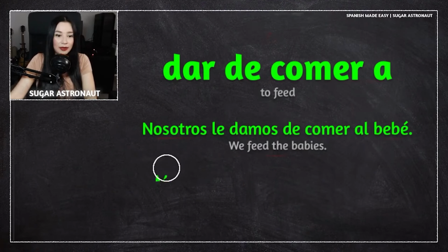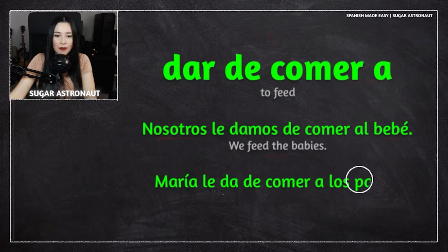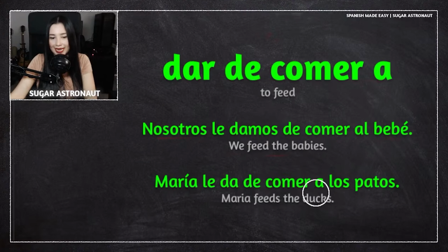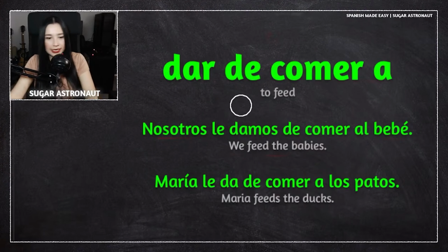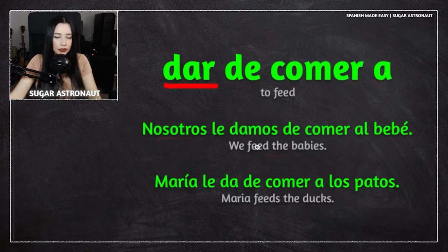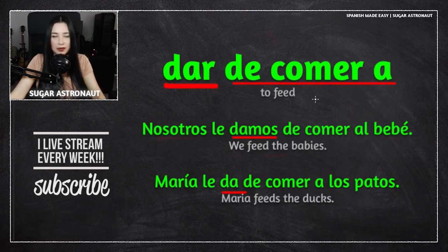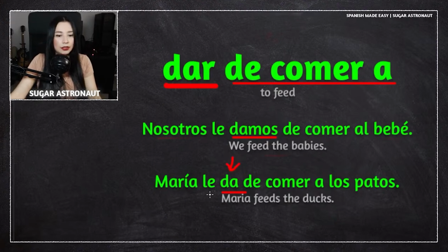Okay, so the next example is María le da de comer a los patos. This means Maria feeds the ducks. Once again, we have le. María le da de comer a los patos. Something also very important, obviously, is that you need to know the conjugation of the verb dar, to give. We have the verb here and here, conjugated, of course. And de comer a, you can keep it the way it is, but you need to know the conjugation. This is going to change for sure.